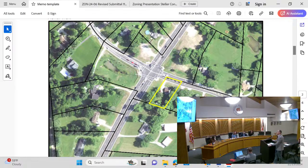Does anyone know why they took all of that and made it right-of-way on the old three corners? They took two houses down on the northeast corner. Does anyone know what the future is? You want to come up to the mic?